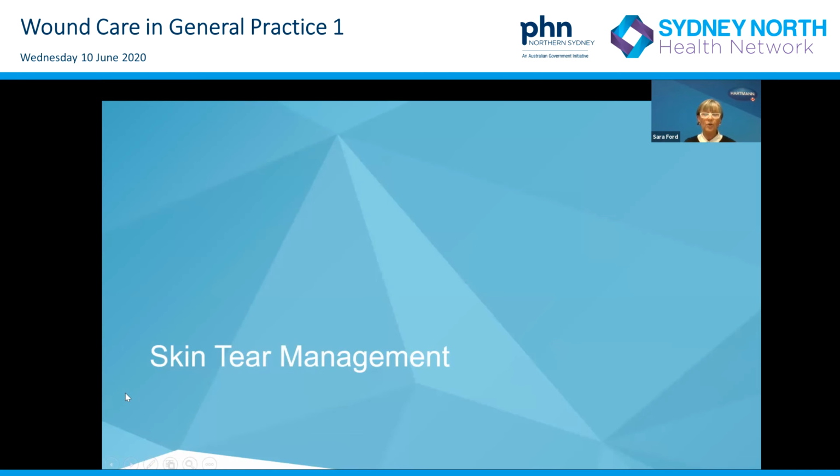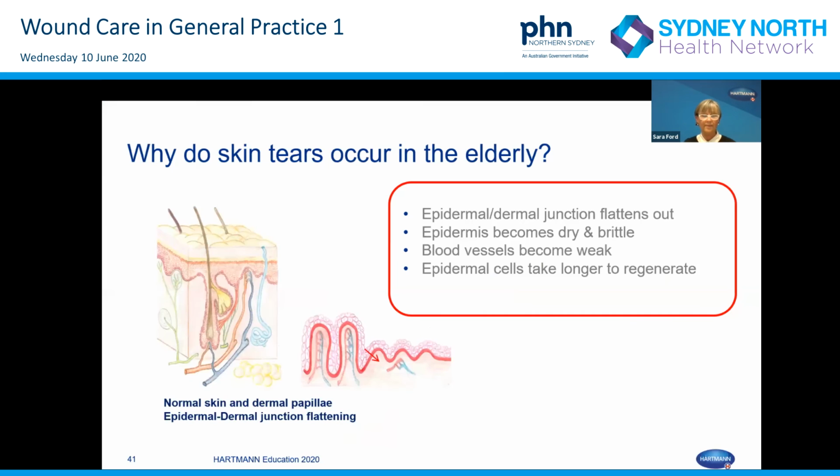Finally, we're going to take a look at skin tears. Why do they occur? As we age, the undulations at the epidermal-dermal junction flatten out and we lose the anchoring points between the two layers, so the epidermis is free to slip and slide across the dermis. This movement leads to more frequent skin tears in the elderly. In addition, the skin is drier and therefore more brittle and takes longer to regenerate.